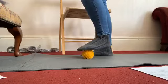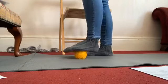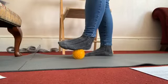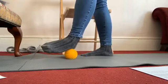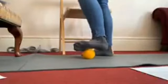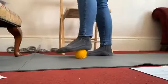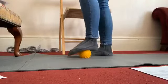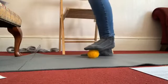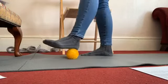So you can hear the ball creaking on my yoga mat there. And then you can also get into the outer edge of the foot, so turning your foot slightly, just roll onto the outer edge. And then you can also go onto the inner arch of the foot by turning your foot the other way if that's comfortable. So the pressure should be strong enough so that you can feel that downward pressure and that massage into the sole of the foot, but it shouldn't be to the point of discomfort or pain. If it's painful, then just release the pressure a little bit or do it for less time.